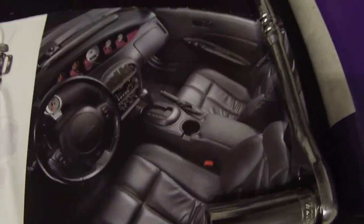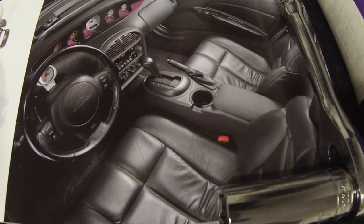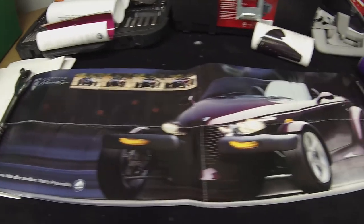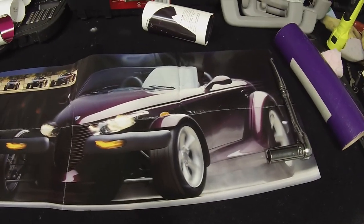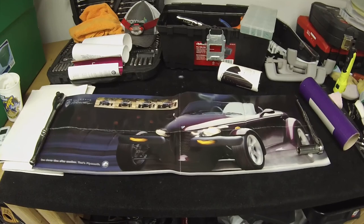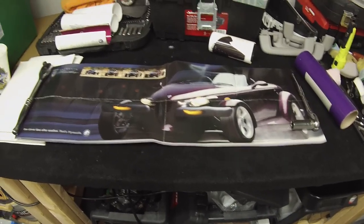This is what the interior looked like in your Plymouth Prowler. It was new, obviously. So cool. So freaking cool. Hang on a second. Let me flip to the next page. And there you have it, guys. That is the last page of the 1997 Plymouth Prowler brochure. It is actually a full-size freaking poster of the Prowler. I did not realize that the brochure was a poster.